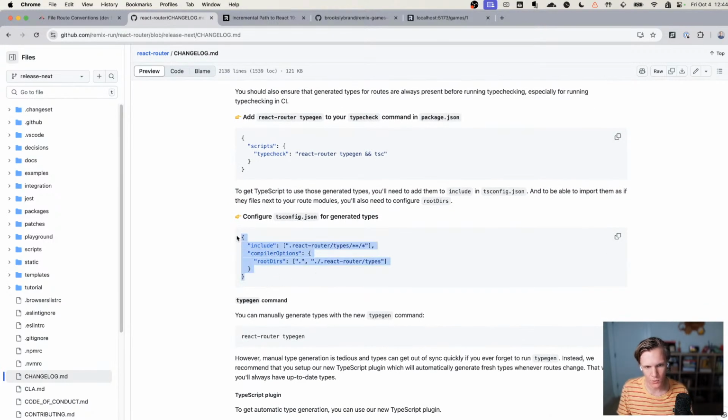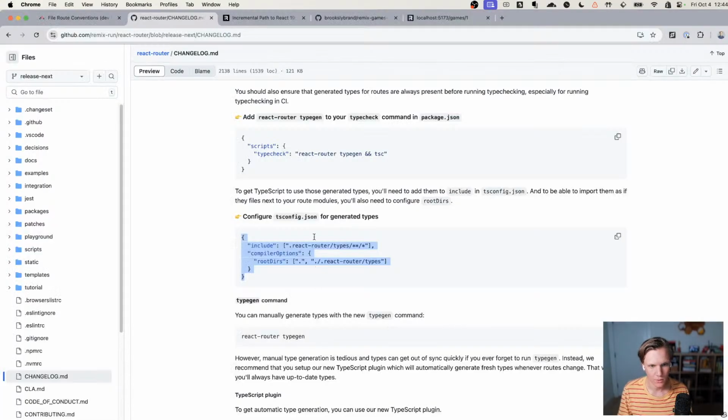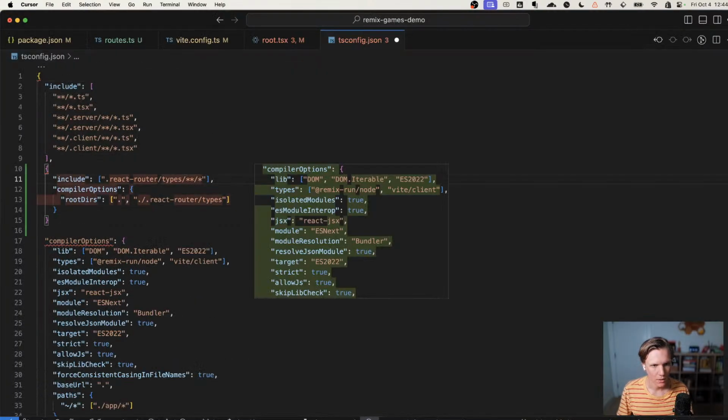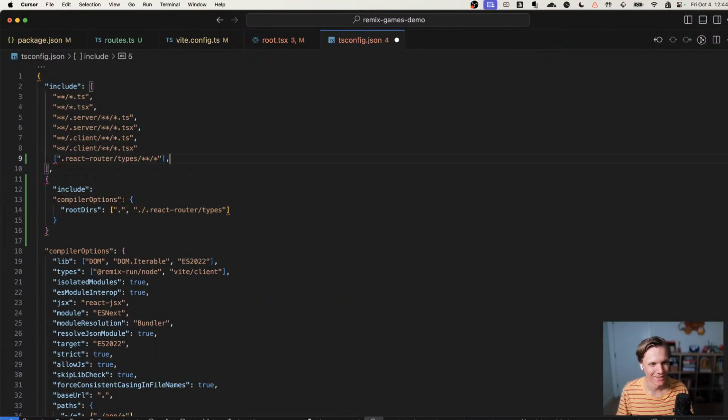So the first thing we want to do is add this to our tsconfig file. Let me just do this really quick and I'll shuffle things around. Oh, this may figure it out for me. Nope, it didn't. It just made up stuff. All right, that's fine.